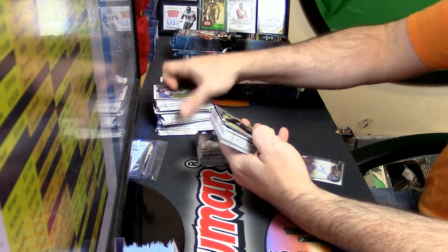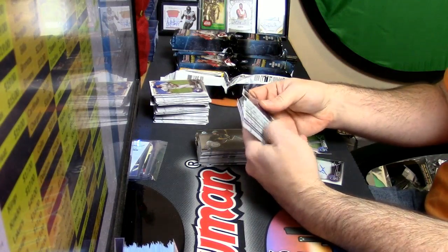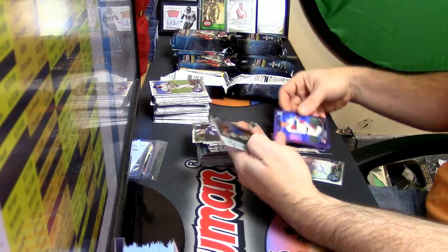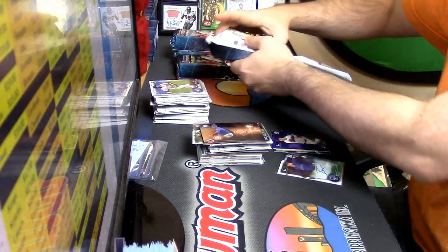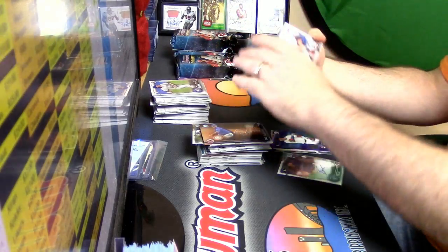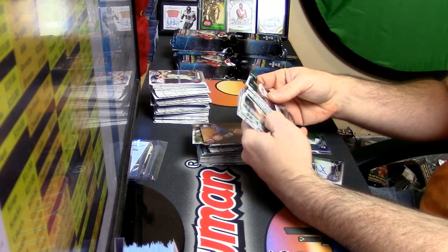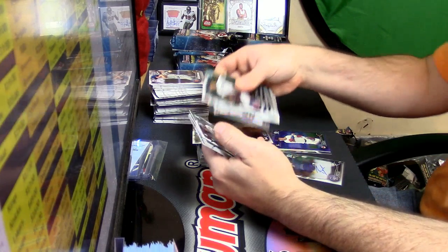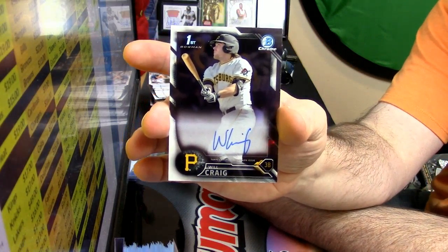Purple. Non-auto. Sensatel Black first. Let's not get ahead of ourselves. Purple non-auto for Nolan Jones of the Indians. Pirates. Base Will Craig.